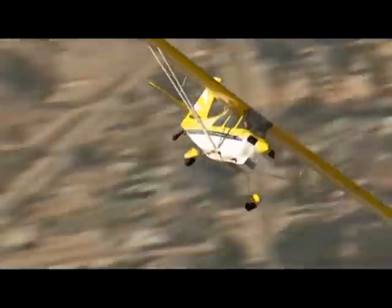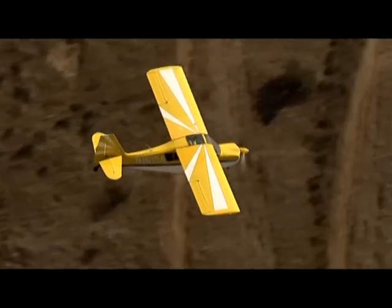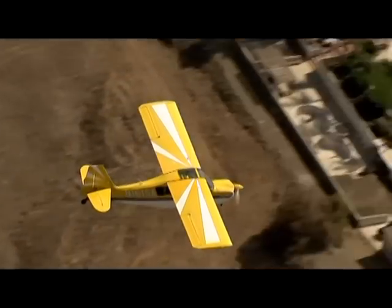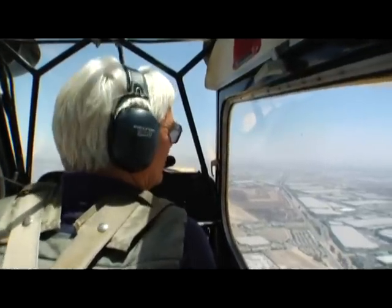Ontario Tower, Decathlon 161 Sierra Alpha, 7 miles southwest with Tango, request landing. Decathlon 161 Sierra Alpha, Ontario Tower, enter left downwind for runway 26 left.